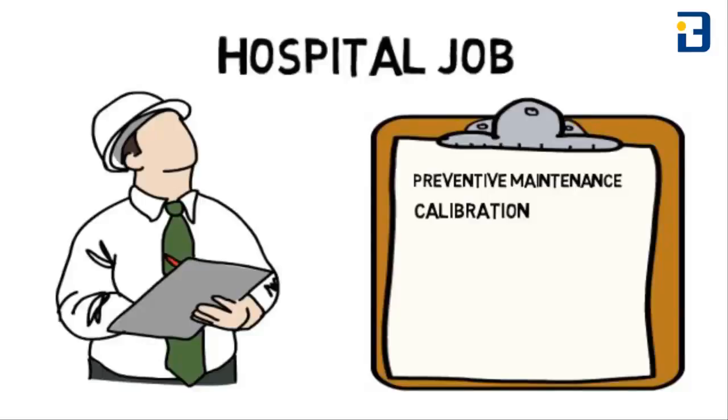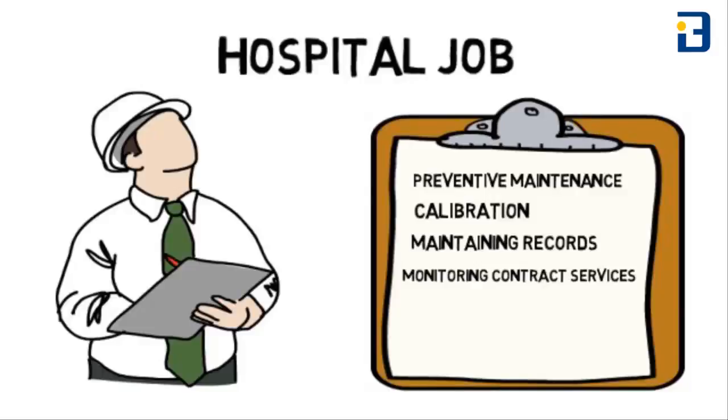The biomedical engineer has to maintain records like equipment history, record of the spares, and consumable items. He also has to write the specification for all the new equipment and machinery. Then monitor contracts, namely AMC and CMC, and also at times arrange training programs for the end users and nursing staff.